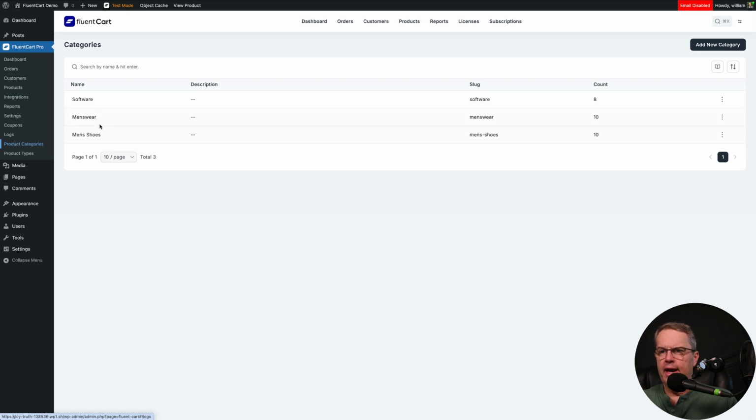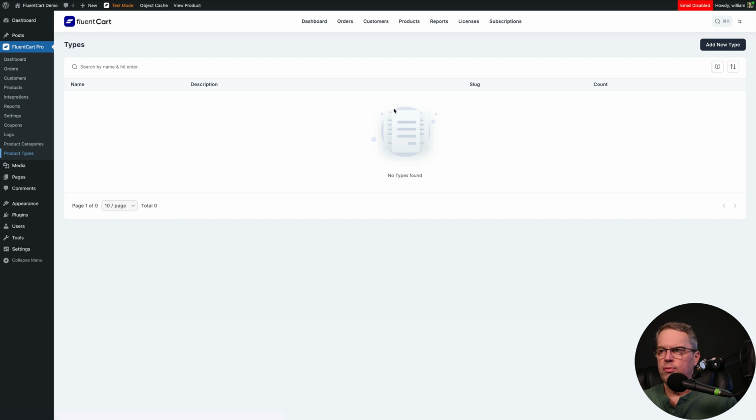You can set up your product categories. So they have menswear and men's shoes. And then you can set up your product types, which they don't have anything set up over here. But let's go take a quick look at the front end again.